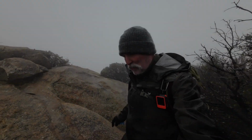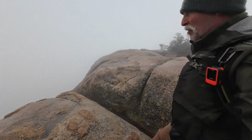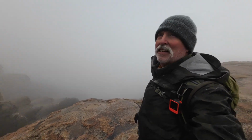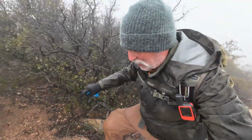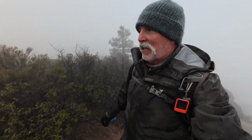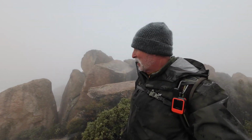I don't even know what's over here, but I'll tell you what, it looks like a pretty good drop from here down into the valley. So we're going to hang out here just for a few minutes, not very long, just enough to rehydrate a little bit and get some calories in us, just enough to get some fuel for the ride. It's cold here.